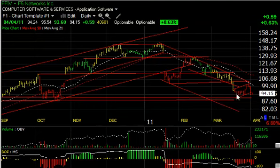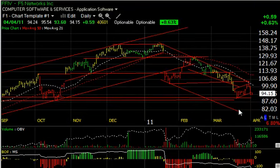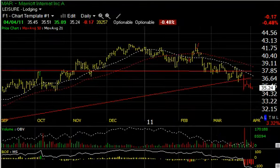FFIV rallied back to fail at the declining tops line and moving average. Got hammered on Friday for $9. Today it was up a tad, but pretty weak considering the big loss. And if support is taken out down into this 92 range, we could see the stock fall rapidly into the mid-80s, maybe even low 80s.